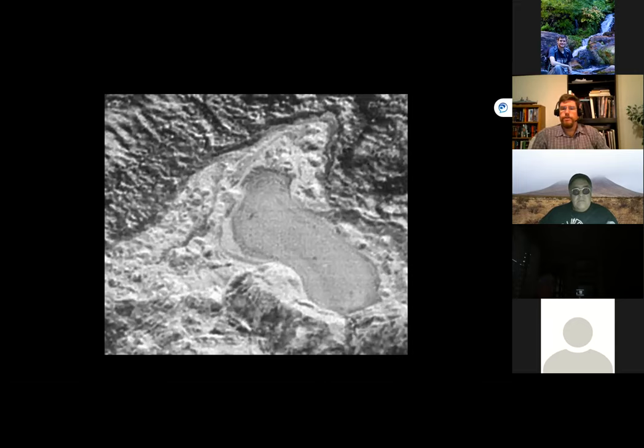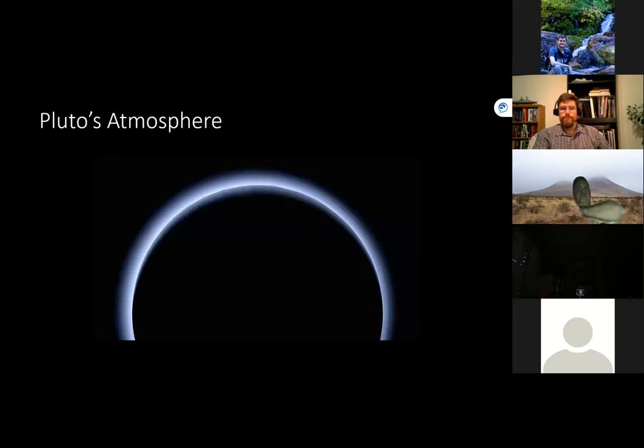This is an interesting object. This is a nitrogen lake with quotation marks around it. It's actually completely frozen, not liquid nitrogen, but it appears that at some point it was liquid. Liquid nitrogen came up and froze on the surface and is almost completely smooth. So at some point there was liquid nitrogen on the surface, acting like a fluid, like water, and then froze.